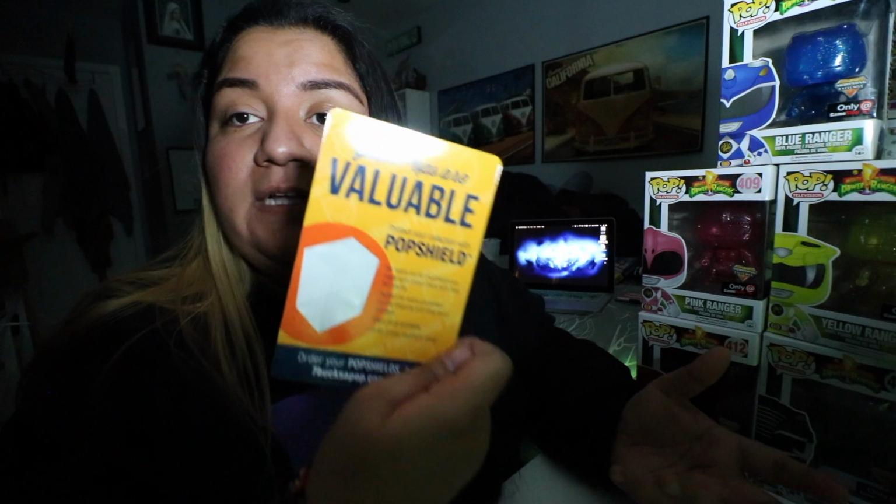I don't know if you can see. 7 epic pop drops on Wednesdays, Fridays, and Sundays. Your pops are valuable. Buy some of their pop shields, which I haven't had any. And what's cool about them is that they include some gum in there. I know this because of Dr. Applesauce. I watch his unboxings and yeah. So they give you some gum. And grape flavor.